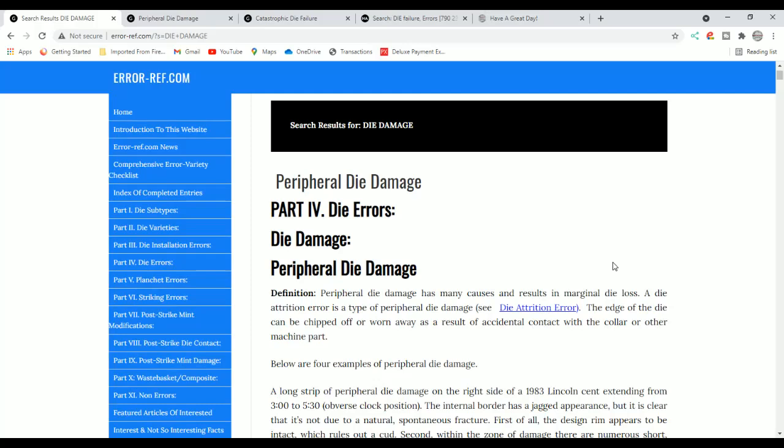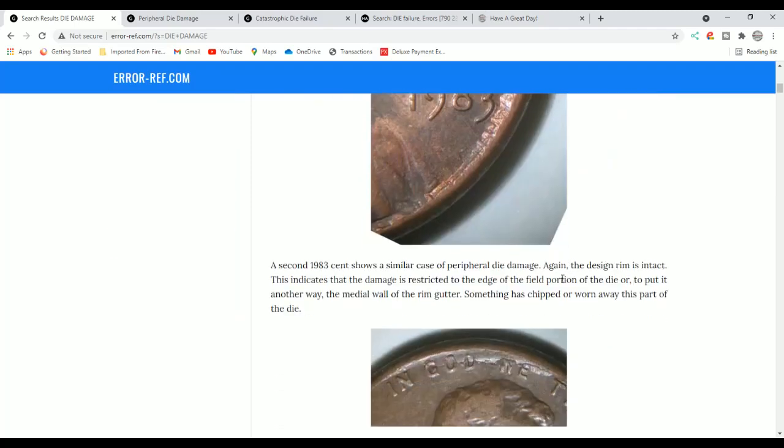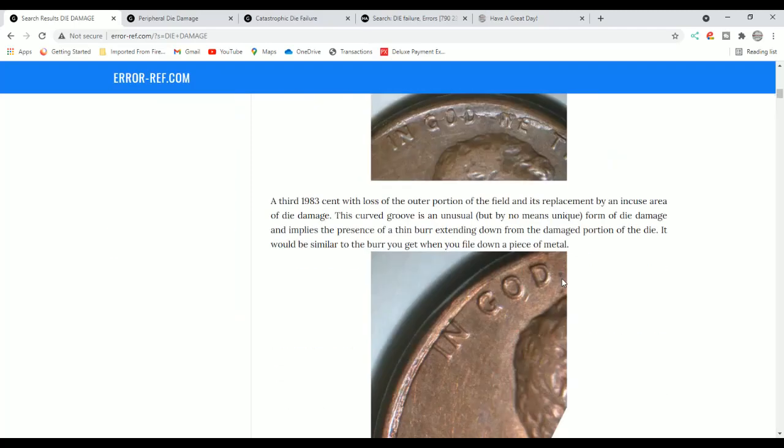I mean, it is considered die damage because the die is kind of damaged, but it's not like some type of damage that you get when the die hits something. I mean, you could technically call most errors like die clashes and things like that die damage. But we're looking for something a little more dramatic than that. You can scroll down through all these images over here, and I'm not going to show you all of them. You need to come over to this website and type in die damage, basically.